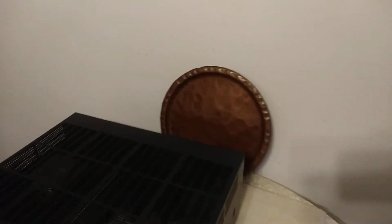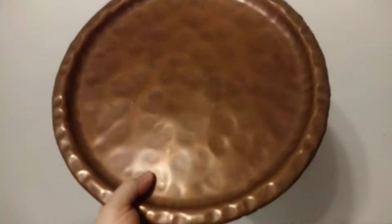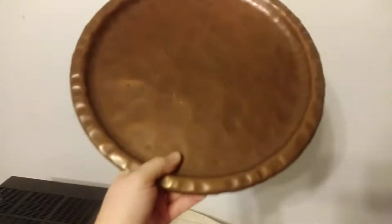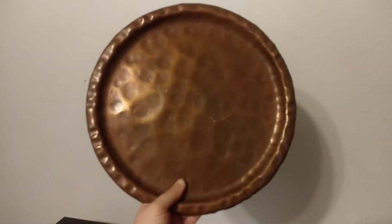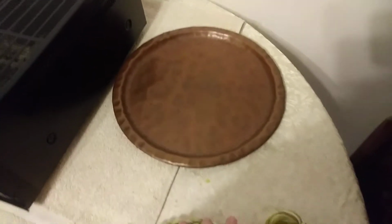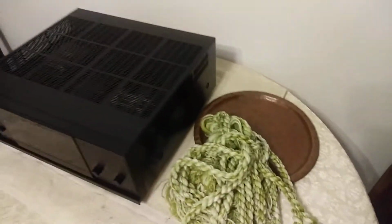And this Gregorian copper hand hammered tray. It is marked. I don't know if I can show you guys the mark though. Where is it? It's right there. It's just really hard to see. Anyway, sold that for $14 also on eBay. So these are the things we are going to get boxed up to ship out today.